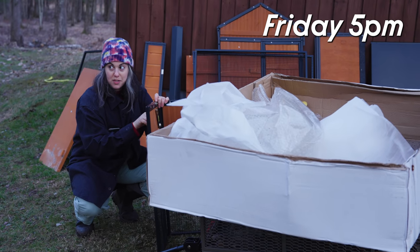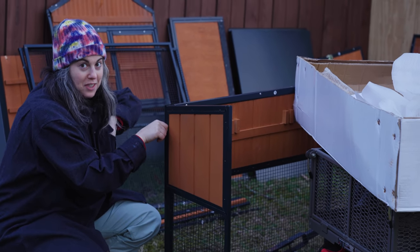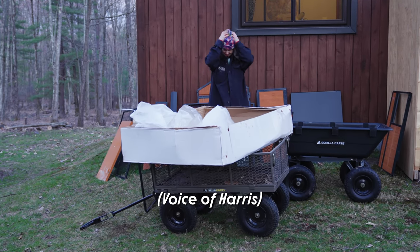I'm already bored of this project. Step one of 20. Just to be clear, I'm bored of building the coop. I'm not bored of having chickens, which I'm loving so far. It's been like 1 hour. I had no idea that this was gonna be shot for the show. I thought we were all gonna come out here and help.